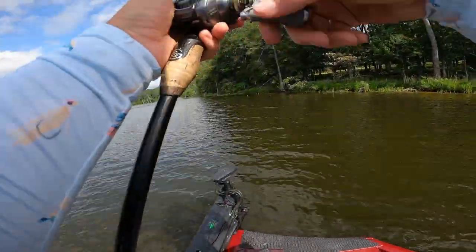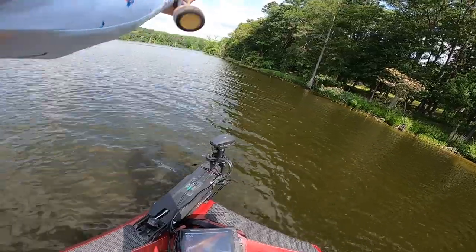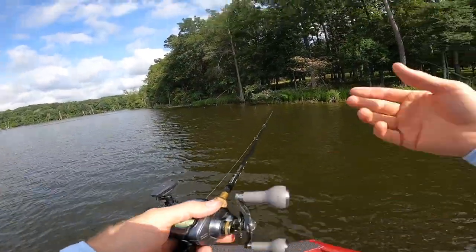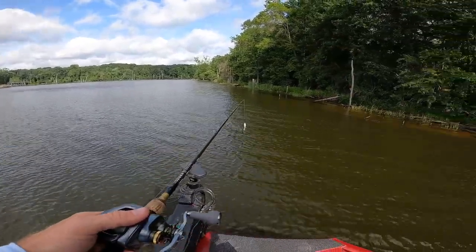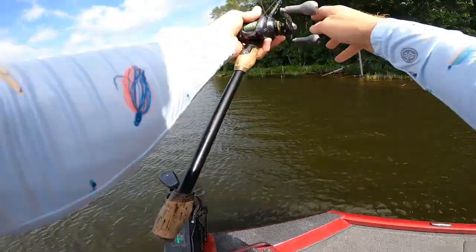And it seems anywhere with wind blowing on it is where we're getting these strikes. And it's kind of overcast all day, so we could get away with throwing the topwater for quite a while. Usually when the sun comes out, the topwater bite's already died. Here comes some shade as that sun gets high. Look for the bait in the shade, look for the bass to follow. I'm gonna hit every one of these pockets I can.